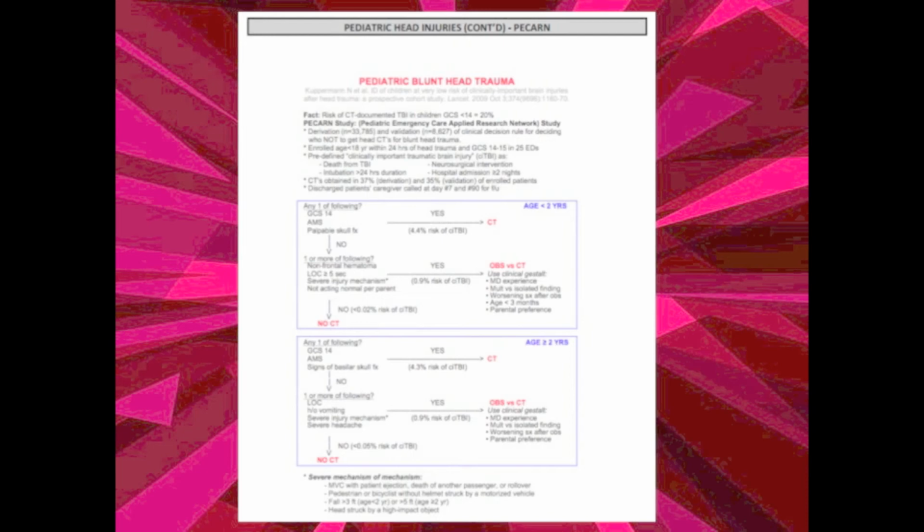For children older than 2 years of age, with GCS of 14, altered mental status, or signs of a basilar skull fracture, a CT scan should be performed. If the patient has loss of consciousness, history of vomiting, a severe headache, or a severe injury mechanism, which includes a fall of more than 5 feet in this age group, then the patient can be observed or get a head CT scan based on clinical gestalt. If none of these findings are present, then no CT scan is indicated.